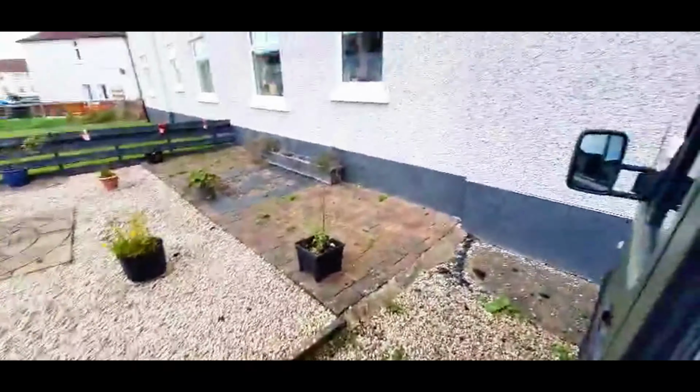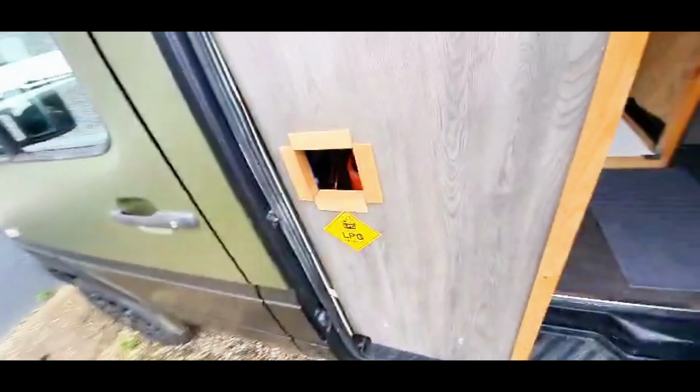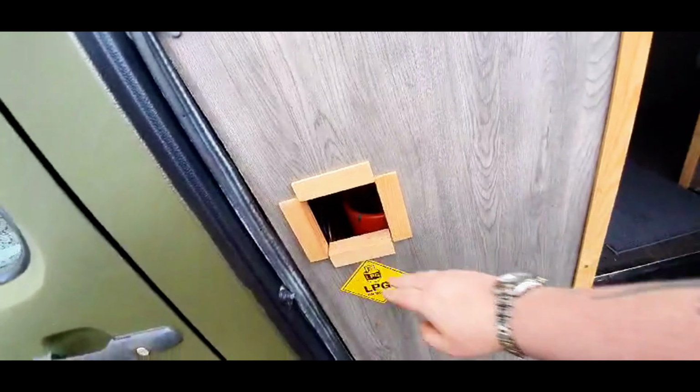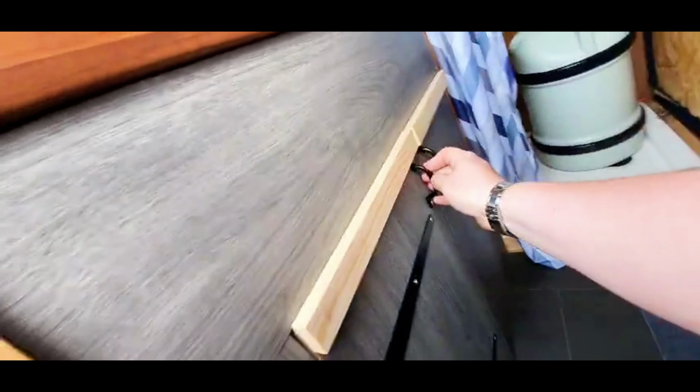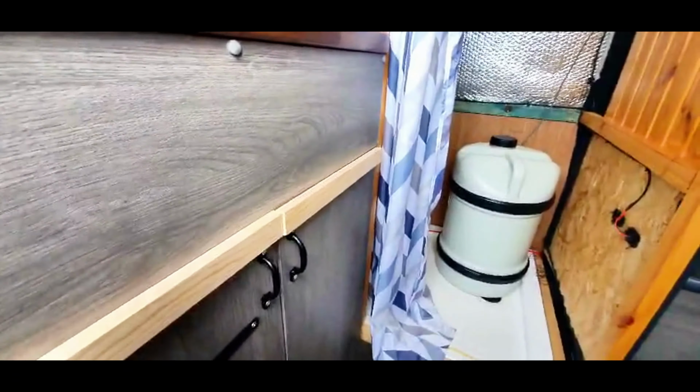So, what I've done is I have this little opening here, which I can access from in here. Now, I can put my hand through there, click it, and the whole thing opens. Not ideal, especially when I'm trying to get out of the van quite quickly. But I don't know any other way around it now.